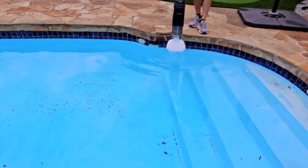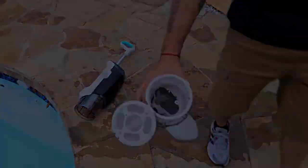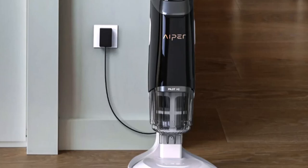So which is the best? After testing them all, the Aiper Pilot H2 stands out. With smart navigation, strong suction, and hassle-free cordless operation, it delivers the best cleaning performance.